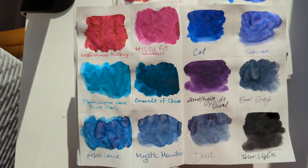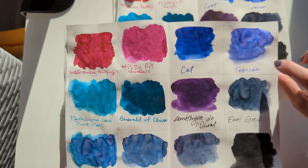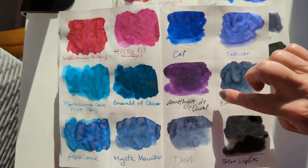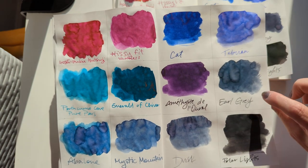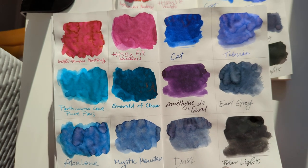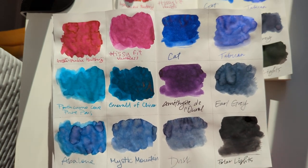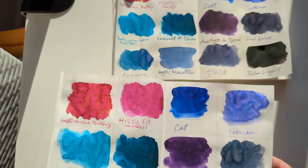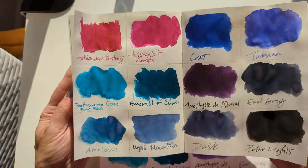Abalone by Troublemaker. Mystic Mountain by Colorverse. Cat by Colorverse. Tabuan or Purple Sea Star by Vinta. Amethyste de l'Ural by Jacques Herbin. Earl Grey by Diamine. And then the two honorable mentions, Dusk by Dominant Industries, Colt Pens, and Polar Lights by Troublemaker. Here it is on that Midori paper.